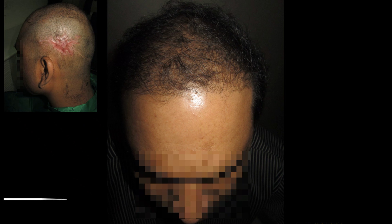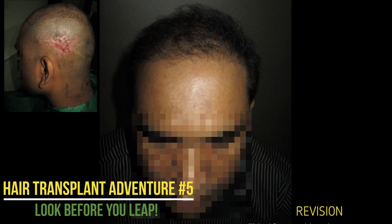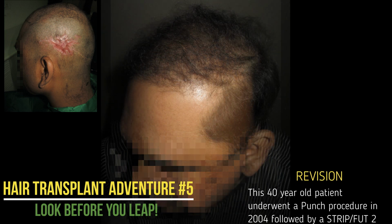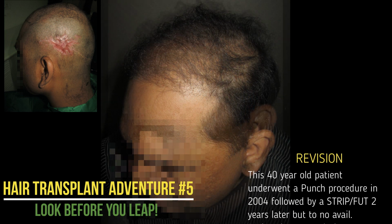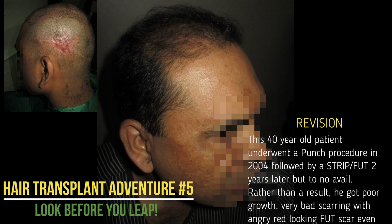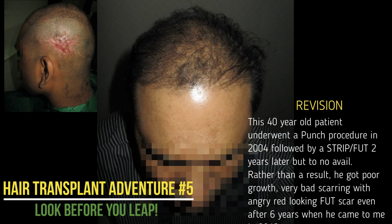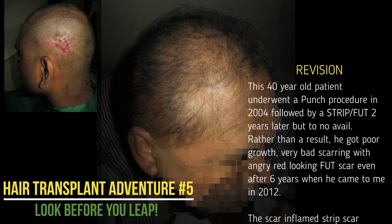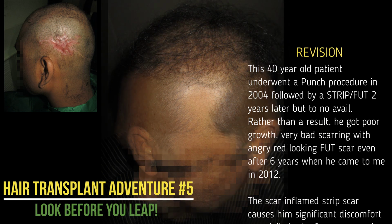In today's session of Hair Transplant Adventures and Revisions, I present a 40-year-old patient who underwent a punch procedure some 8 years back and later, 2 years after, a strip procedure, which led to poor growth and extremely gross scarring over the scalp donor.